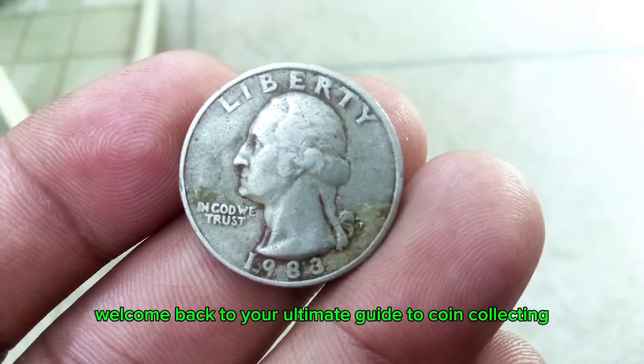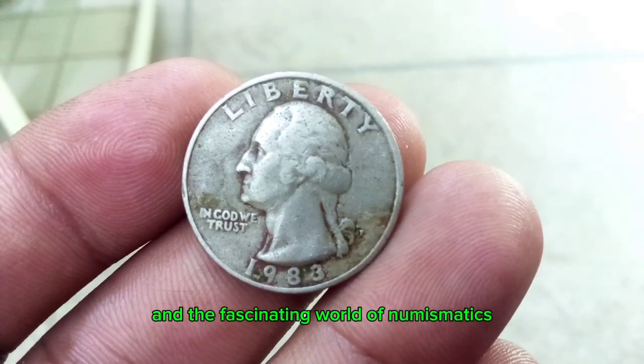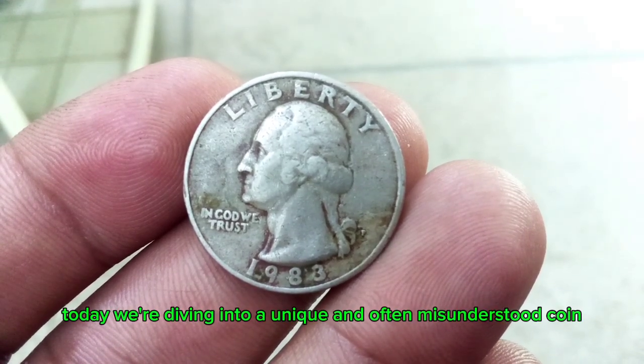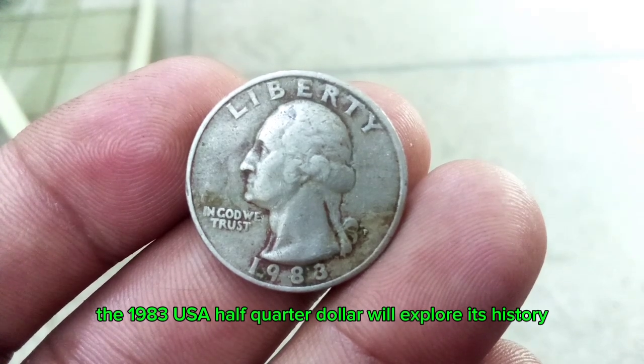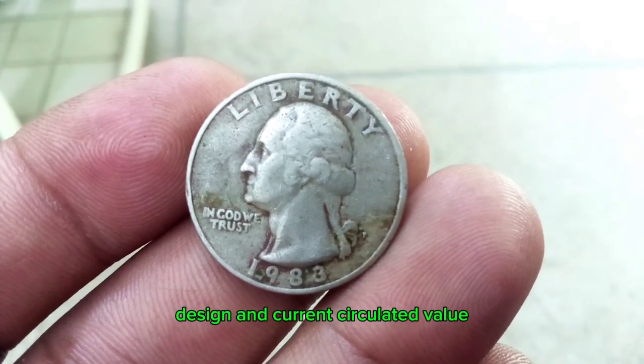Welcome back to your ultimate guide to coin collecting and the fascinating world of numismatics. Today, we're diving into a unique and often misunderstood coin, the 1983 USA half-quarter dollar. We'll explore its history, design, and current circulated value.